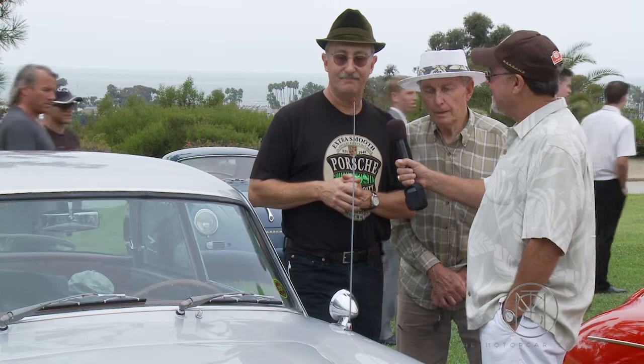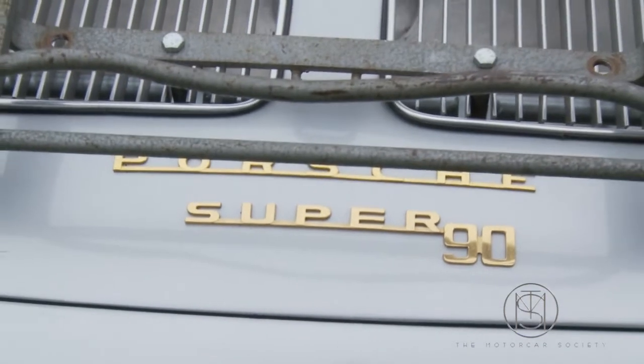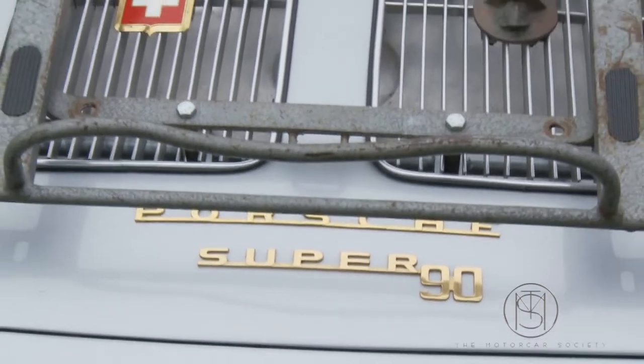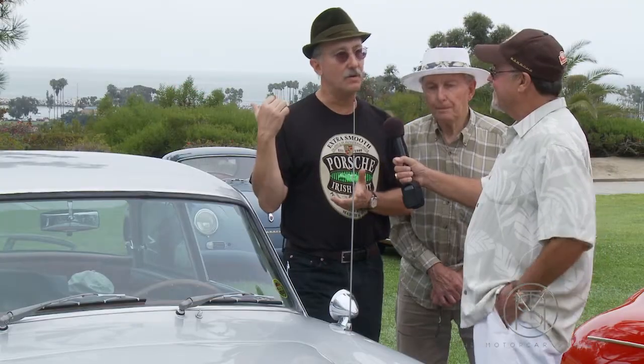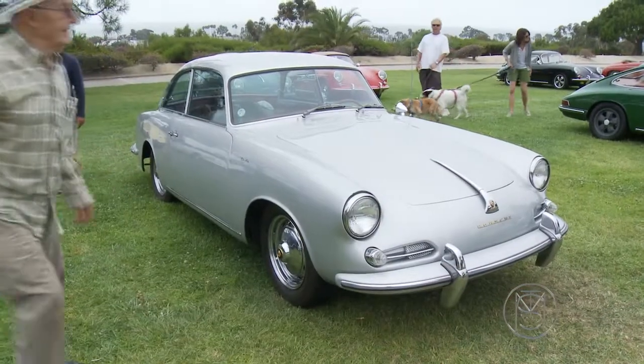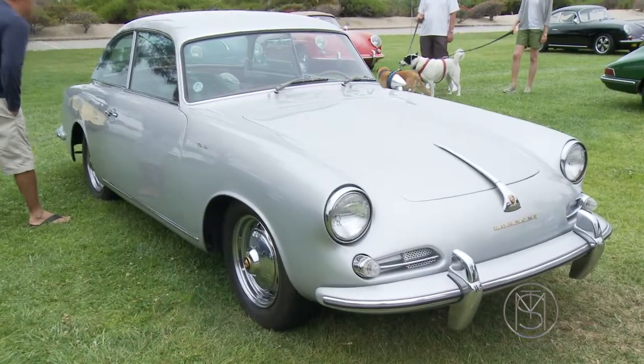And so he only owned it a couple of years, but it came delivered with the 1600 Super. He told me as soon as he could get a Super 90 replacement engine, he put it in this car. He put the badge on the back. So not having an engine when we bought it, we decided let's go with the Super 90 to follow this story. That's what's in there today.